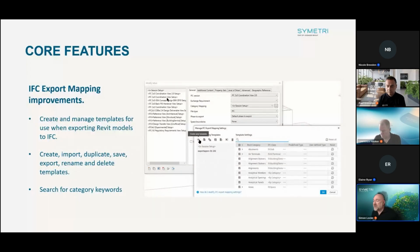The next one, again, is another quite handy, especially for the management side. And this will allow you to create export mapping for IFC. So you can basically save IFC mapping templates out of the project, and you can actually save them within and import them into new projects as well. So it allows you to standardize your IFC mapping. You can give it to other project people and share it amongst the team. So it's a handy feature.